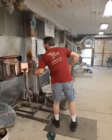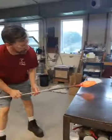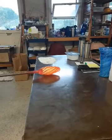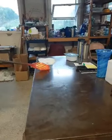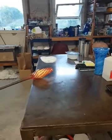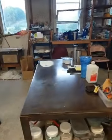So Todd's taking the piece now, and a little more twist. So you'll see how he stays in one spot and he's twisting clockwise. And what that does is impart a twist to the cane running down the piece. And when he gets all this to the point he wants, he'll probably stop. No, I'm kidding. So he will. But now he's sealing the back end so it doesn't come all apart.